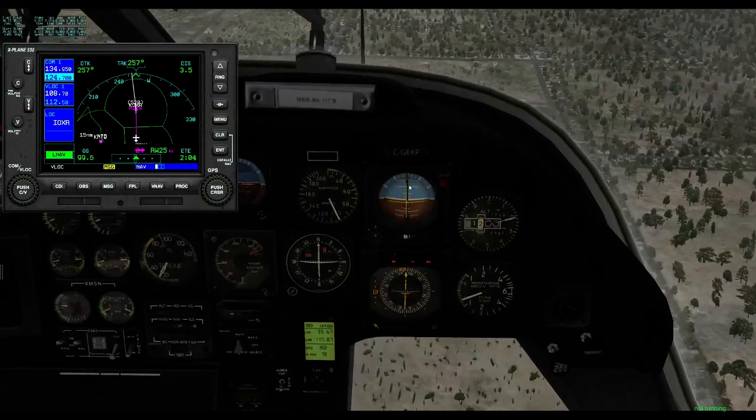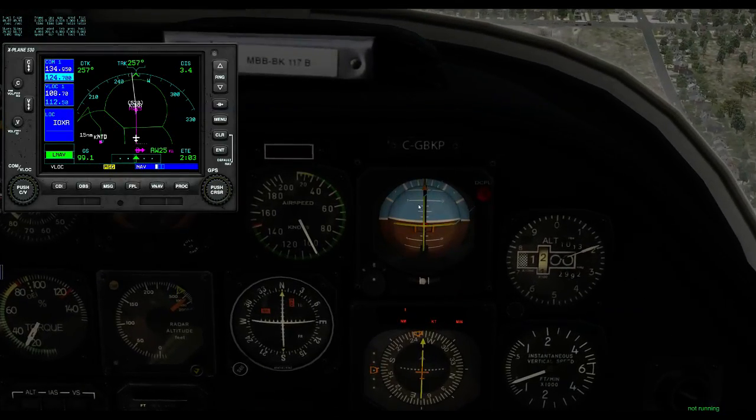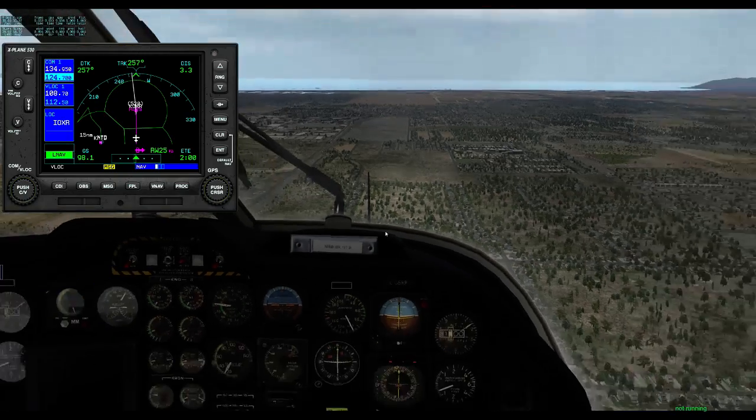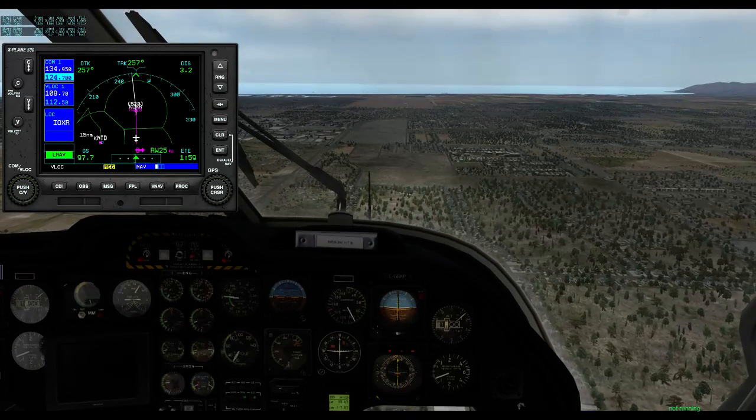ILS approaches are so slow. We do have a sandwich.